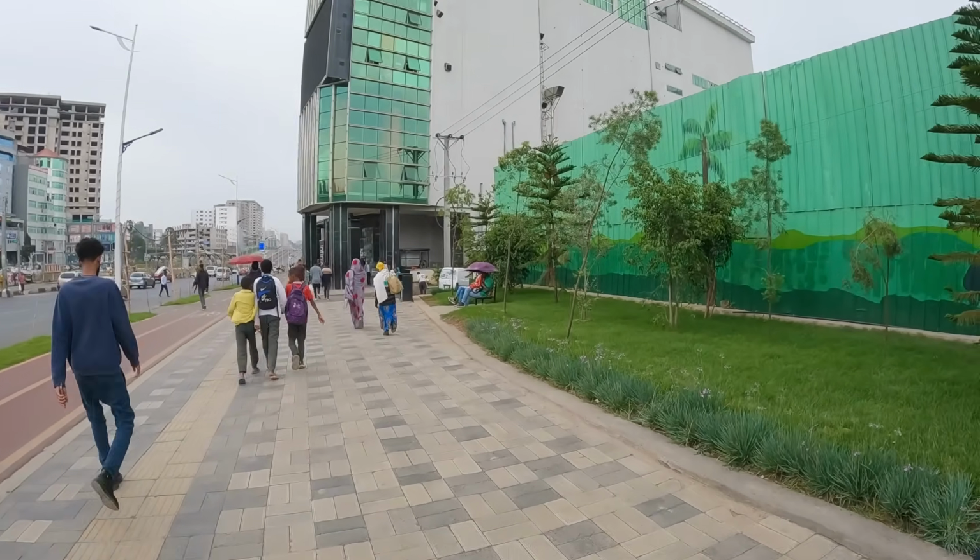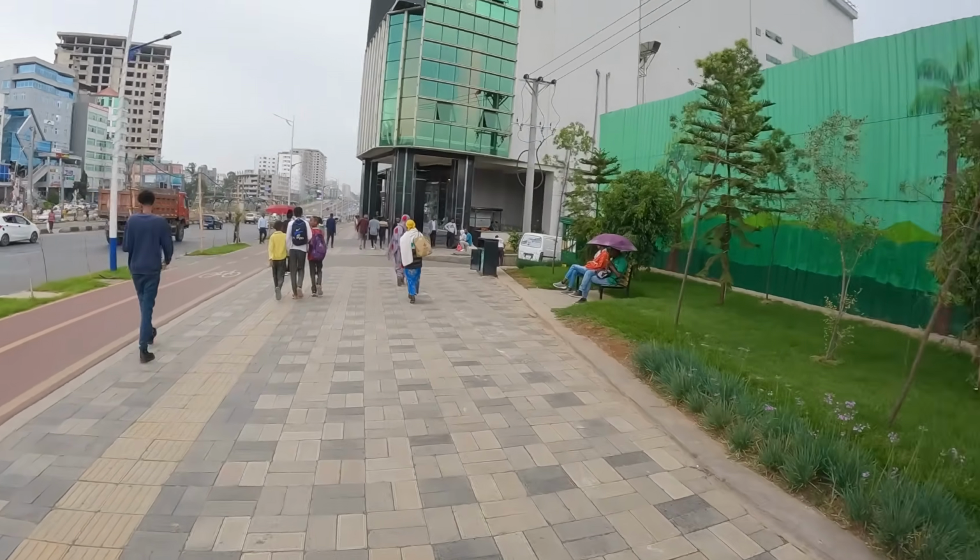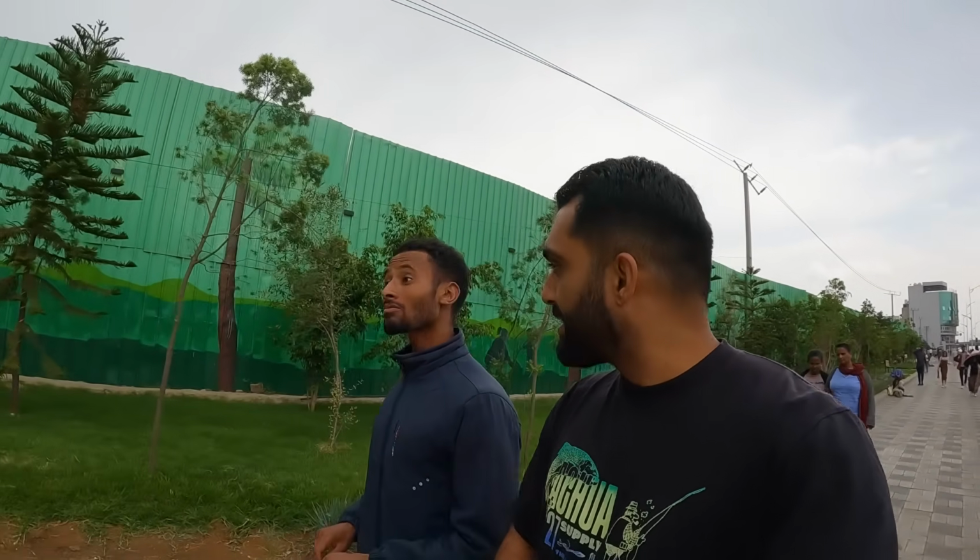So it's raining a little bit. We're trying to fight through the rain. But you know, the good thing about Addis is the rain always stops. It comes and it goes.